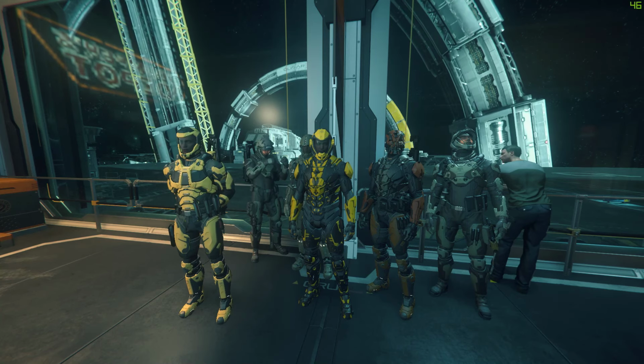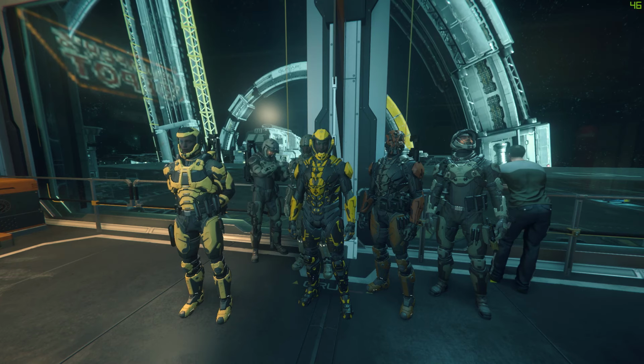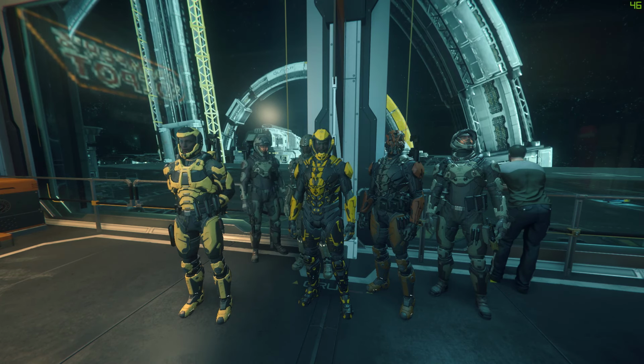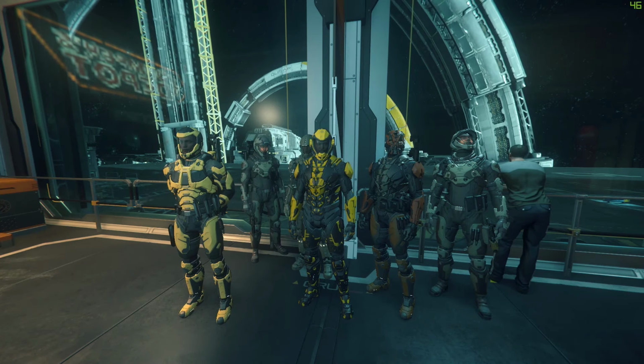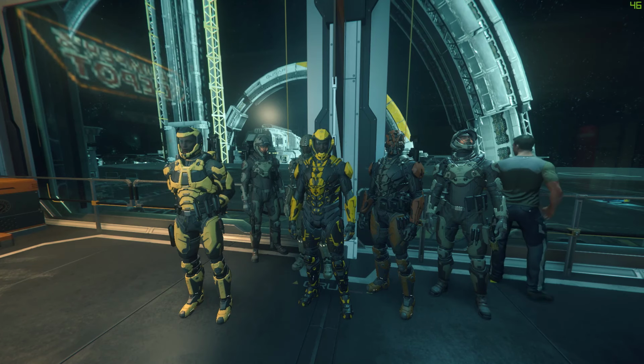As you can see in this example, the man in the center is dressed like the best. The individuals around him are all dressed like idiots. Their armor is clearly not yellow.